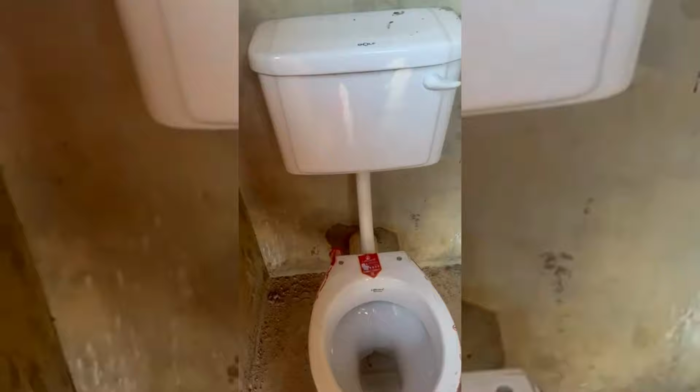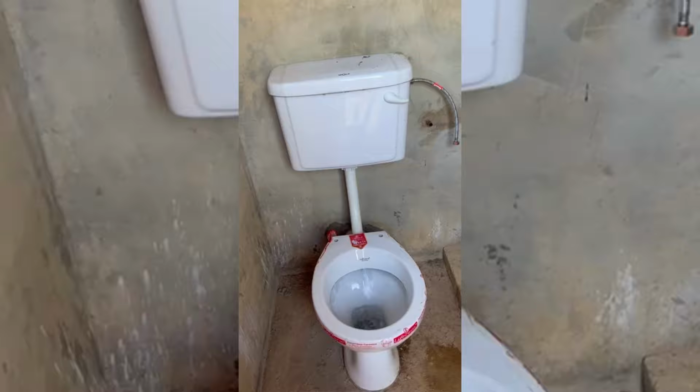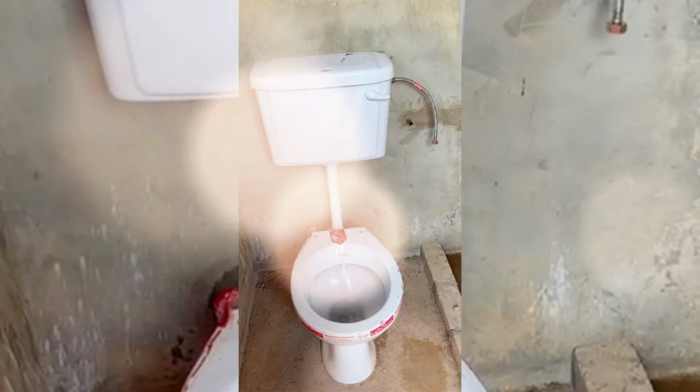So the bathroom was pretty much bare, but it was functional. But as you can see, it was bare. There's no toilet seat, nothing, no shower enclosure, no tiles, nothing. But it was very much functional. So this is what our caretaker was using and the contractors.